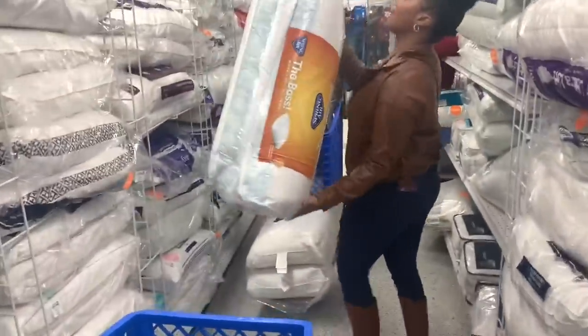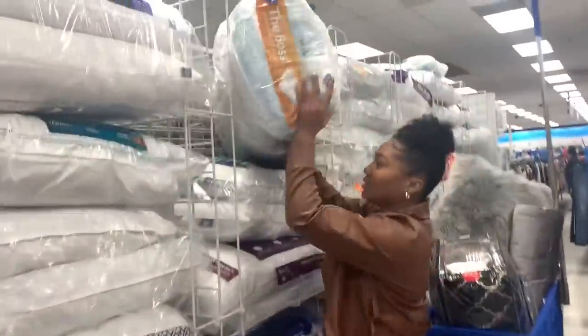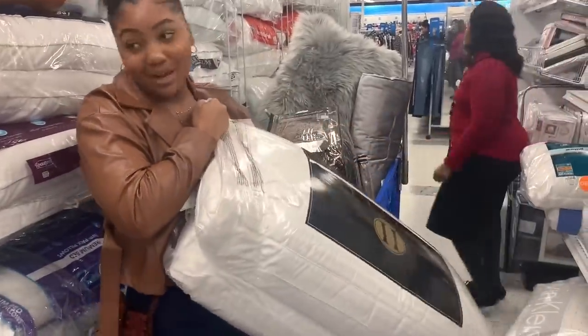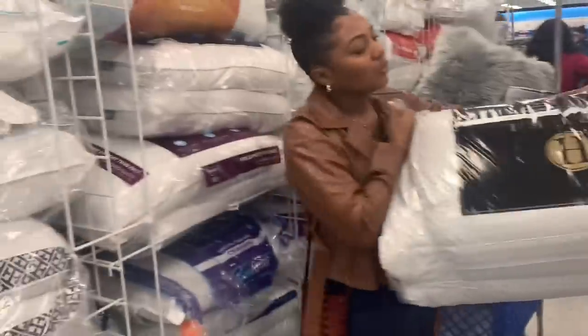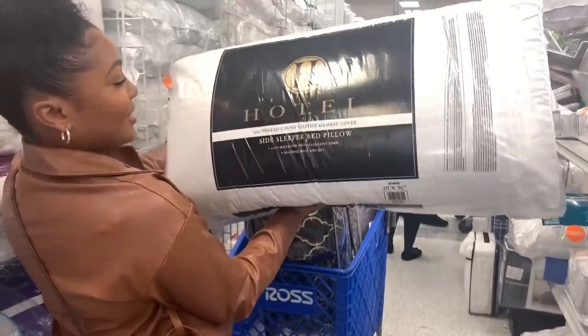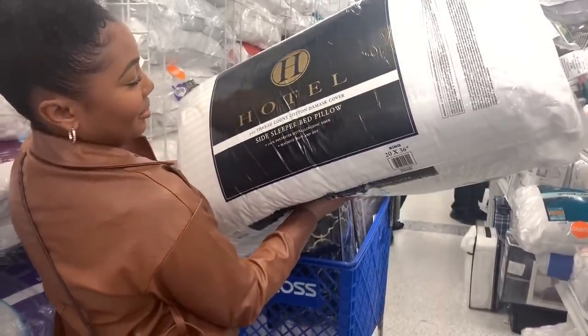Okay, y'all, Destiny picked me out some pillows. I got king pillows because we got a king comforter set. She has the king pillows. We compared the prices over here. That one was just $1 more. So we're going to go with this one. Hotel size super bed pillow.